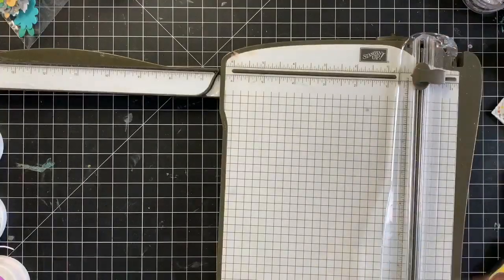So many cute cards. Did you guys want me to do the cutting again? Show the cutting once more? You can do it. Okay. Oh, do I have a sheet? Oh, I do. Okay, so here's your 8.5 by 11.